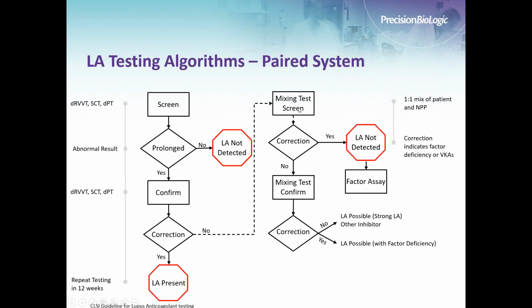So in this scenario, we're saying that there's no correction after the mixing test on the screen. And then if there is a correction on the mixing test of the confirm, that could be possibly LA with a factor deficiency, or it could be strong LA or potentially another inhibitor if the mixing test on the confirm does not correct.